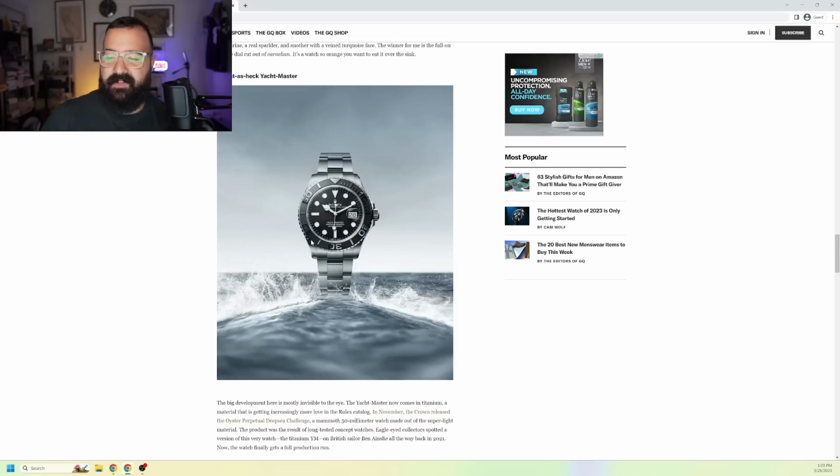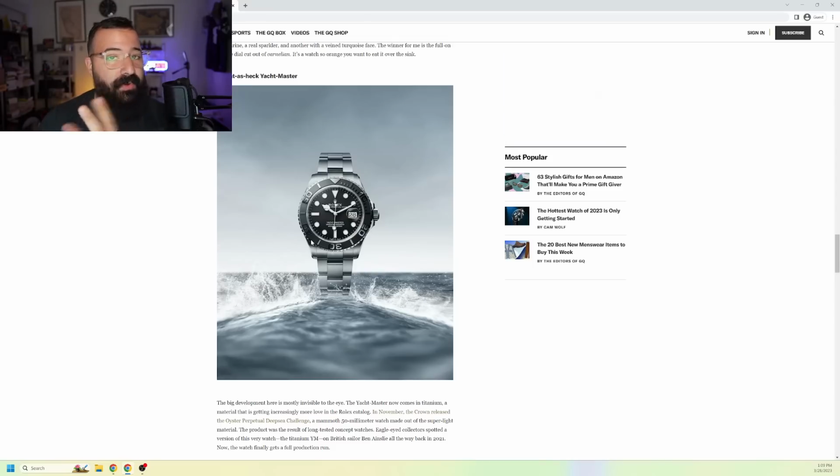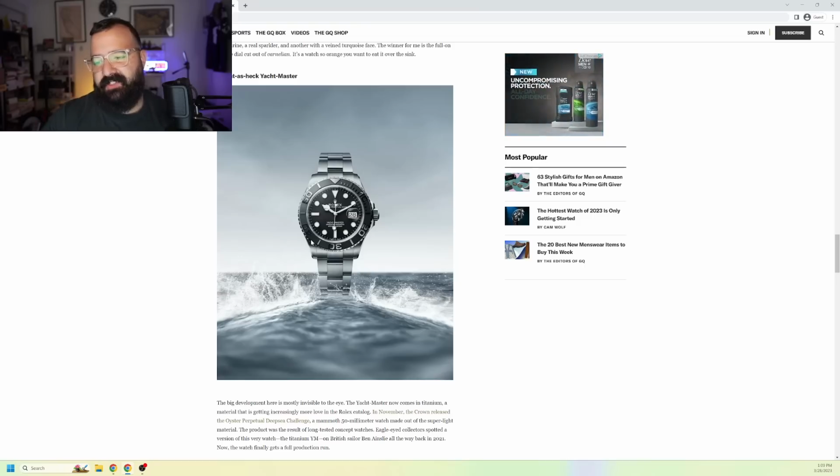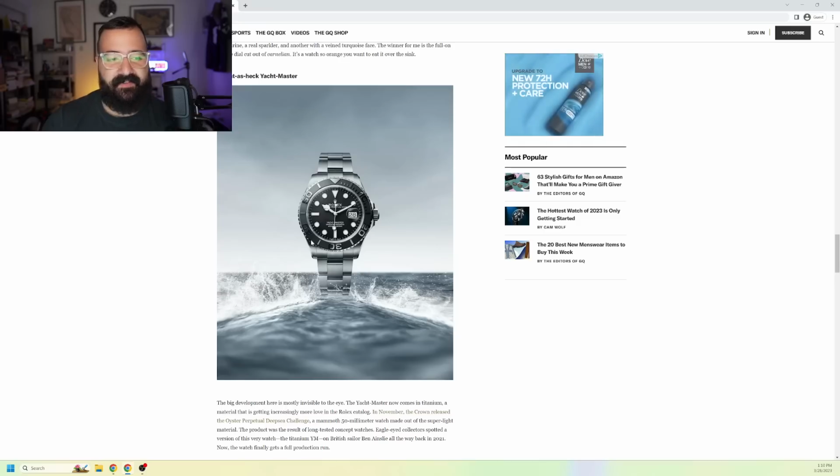Turns out, they're using it on their Yacht-Master, not the Yacht-Master 2 with the regatta complication. No. It's their Yacht-Master 1, or just regular Yacht-Master. This Yacht-Master does not have the 300-meter water resistance rating that a Submariner does. So, although this is like a nautical dive watch, it still, I believe, has the Triplock system and everything. It does not have the 300 meters that a Submariner does. So, I know people sometimes look at the Yacht-Master 1, and they're like, why would I get this over a Submariner? And now we can see why. It's because they're utilizing different materials. I think they should have put the titanium on a Submariner, but what the heck do I know?